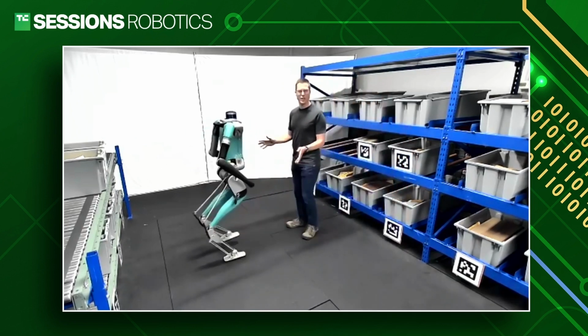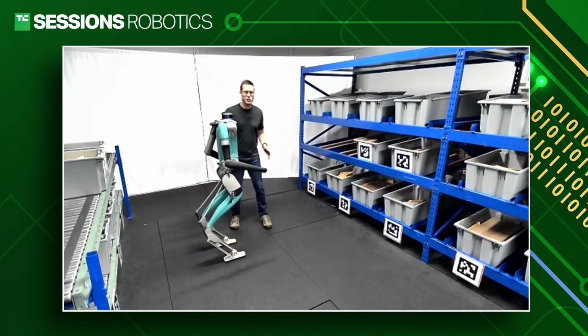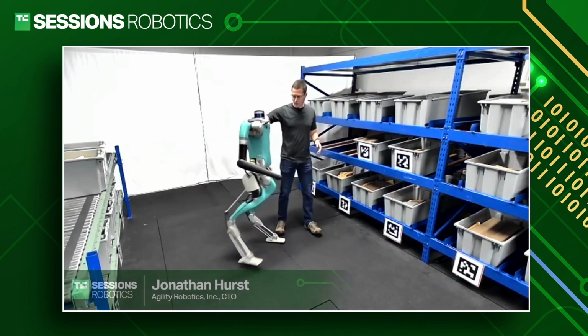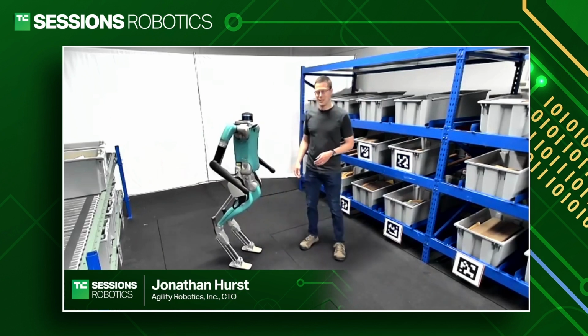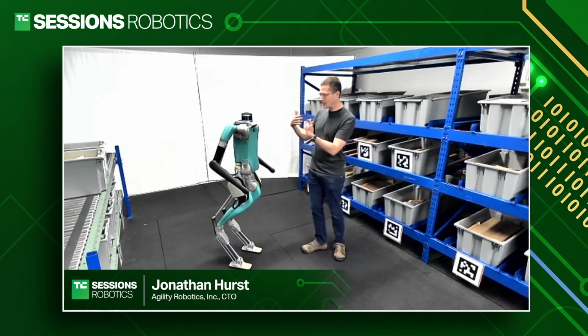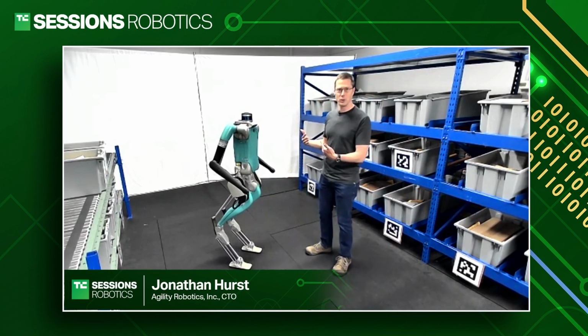So I'm annoying the robot right now. It's trying to do a job. It's like, please let me do my job. If I hold it back a little bit, you can see it recovers. And if there are obstacles on the ground, it would step on and over and around those. It can see me right now, so it is not trying to come towards me.